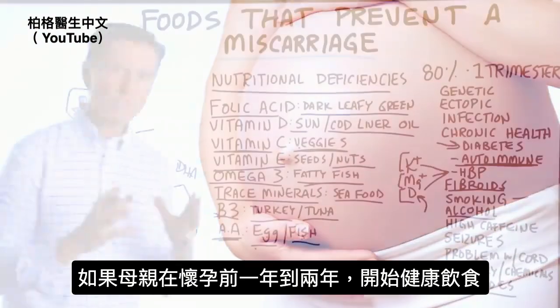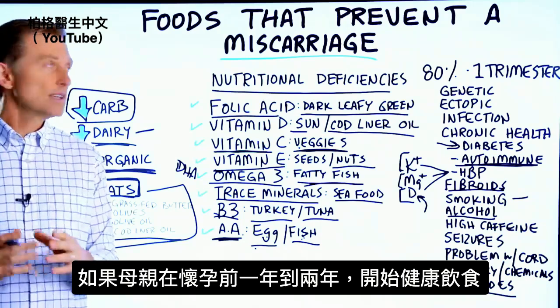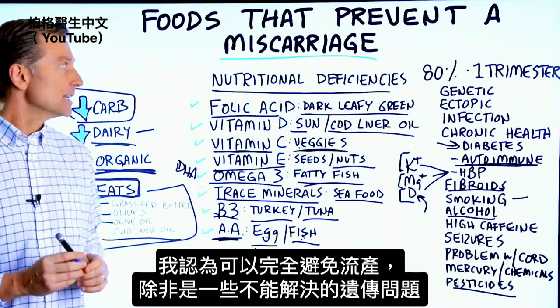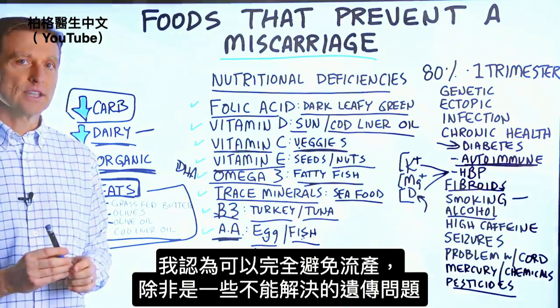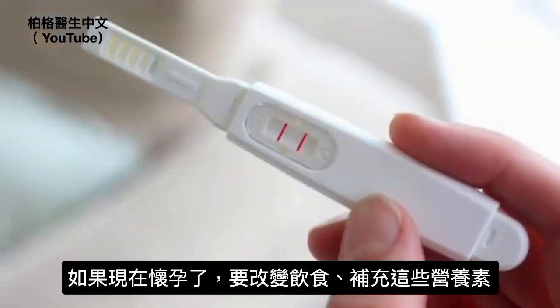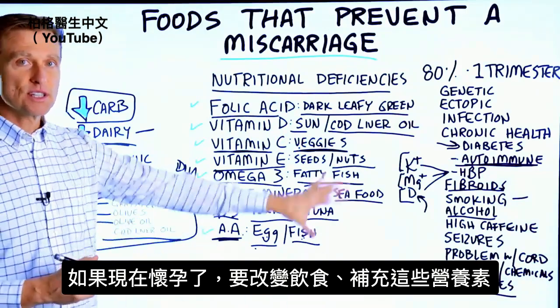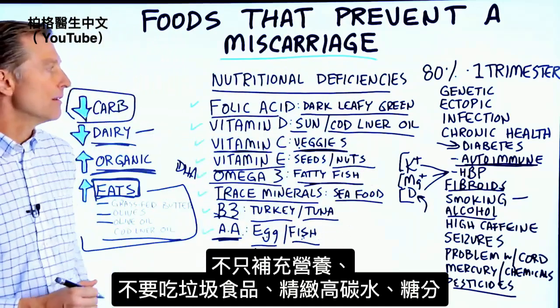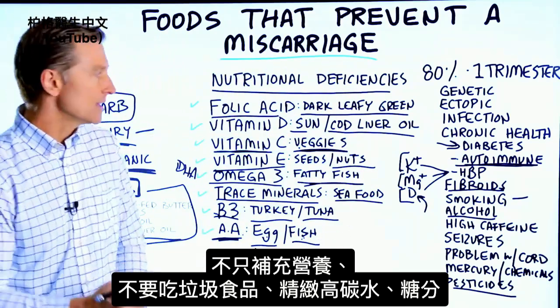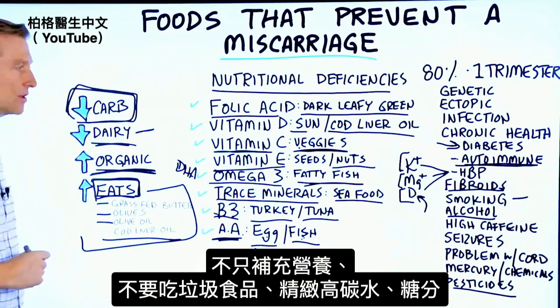And if a mother could actually start eating healthy, like 1 to 2 years before the pregnancy, I think that could completely avoid a miscarriage, unless there is some genetic problem that you cannot fix. And if you're pregnant right now watching this, go ahead and radically change your diet to including some of these nutrients. And of course, it's not just about nutrients, it's about avoiding certain things like the junk foods, the high level of carbohydrates, the refined carbs and sugars.